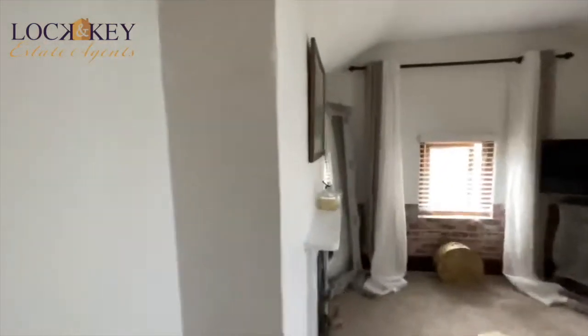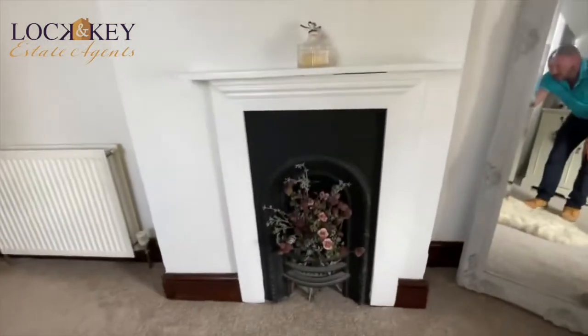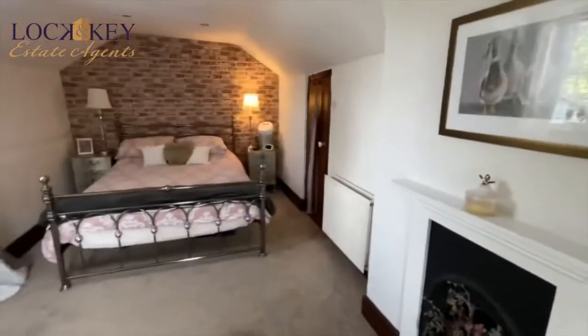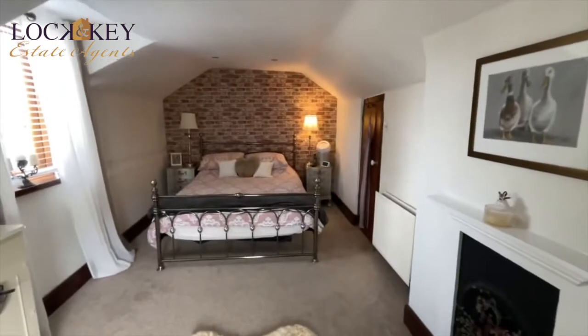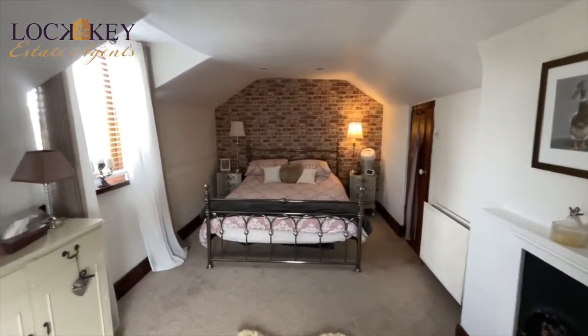Let's eye up this little fireplace. Again, we say cast iron style fireplaces. They could be reclaimed, they could be original, we're not sure. That's why we use that phraseology, just to cover ourselves, because we haven't checked it out ourselves. But it's certainly a cast iron style fireplace, whatever that is, going forward. And what a beautiful room.